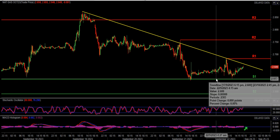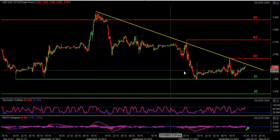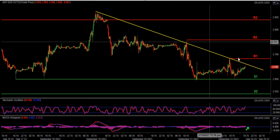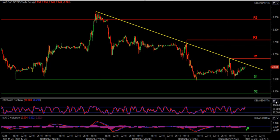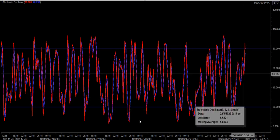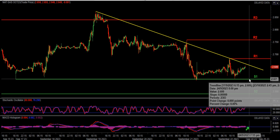We can see that support at 2.6 has been tested multiple times, and this here is bam, bam, bam, bam, so 4 times. So this here is pretty firm, and we've got this downtrend channel that has also been hit 1, 2, 3 times. But as things stand now, with oscillators edging higher, this could be at least a test of this level. If we were to break lower, this is also possible, and we would probably see a retest of 2.6.